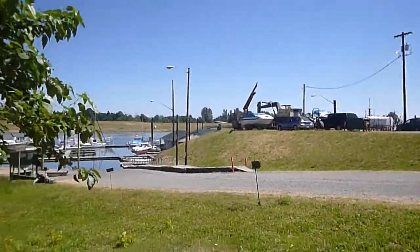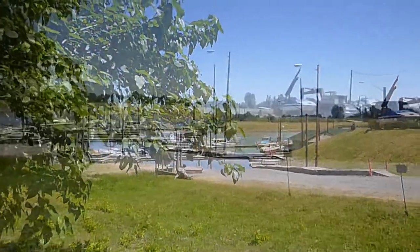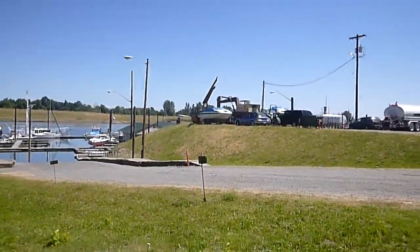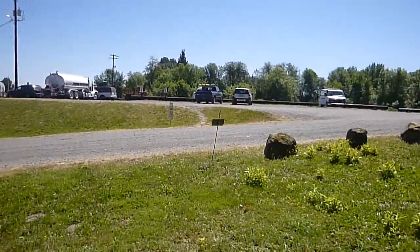Made it. Pit stop for the pups. Nice little store, restroom facilities, and dog facilities.